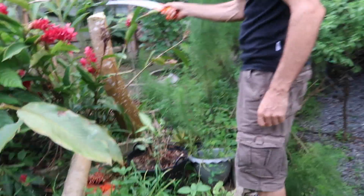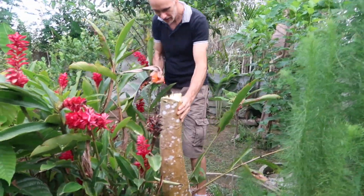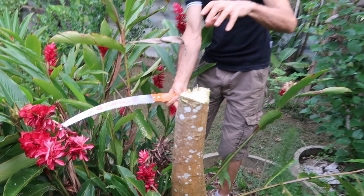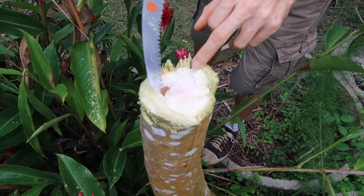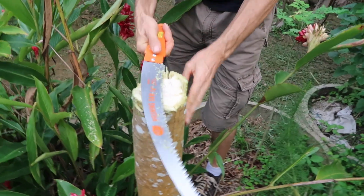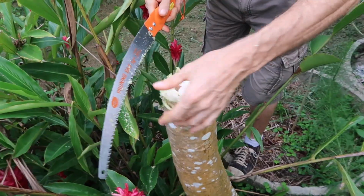Okay. This actually looks like I cut it. Let me go on the other side. Actually, going down, you can see these ridges. If you come close, you can see these ridges on here. And much like a bamboo, it's got empty segments within the tree. And this is just above. It just fell. I actually cut it a little bit higher, but it's actually broken away a little bit lower. So I'm just going to clean it up a little bit.